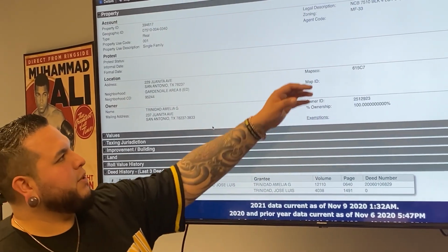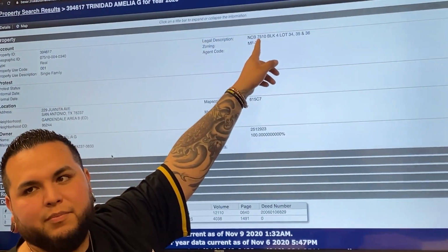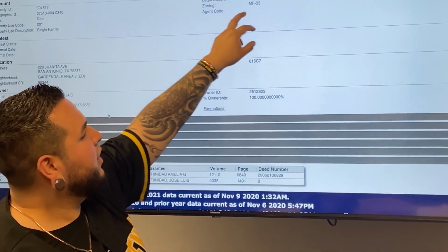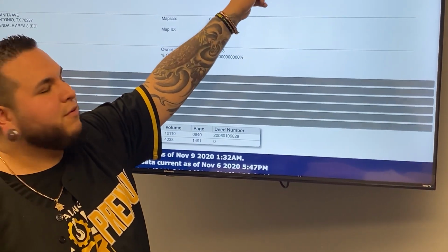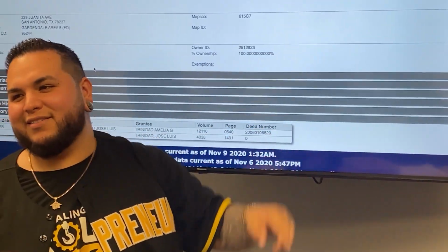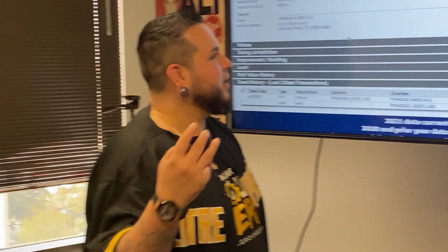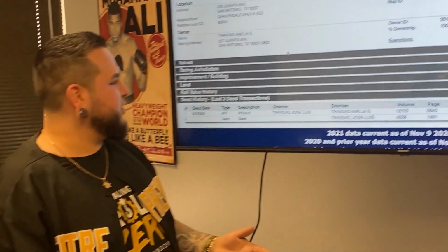If you look up here where the legal description is, this is going to be the ID for the property, labeled with Bexar County. This isn't any county. Every county has a legal description. So it's New City Block 7510, Block 4, Lots 34, 35, 36. You see that? What does that mean? It's 3 lots. 1 property, 1 address, 3 lots. And it's zoned for multifamily. So we know that this is a potential good deal.